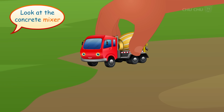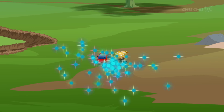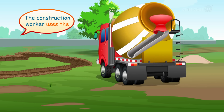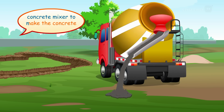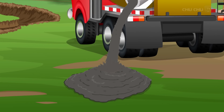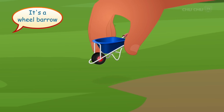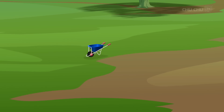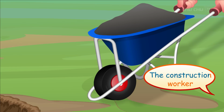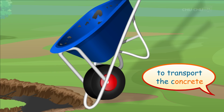Look at the concrete mixer. The construction worker uses the concrete mixer to make the concrete. It's a wheelbarrow. The construction worker uses the wheelbarrow to transport the concrete.